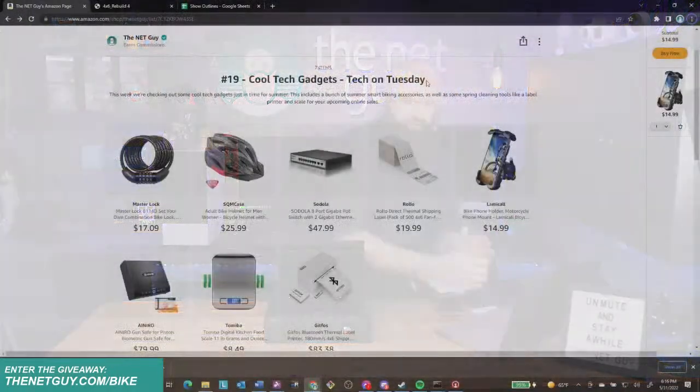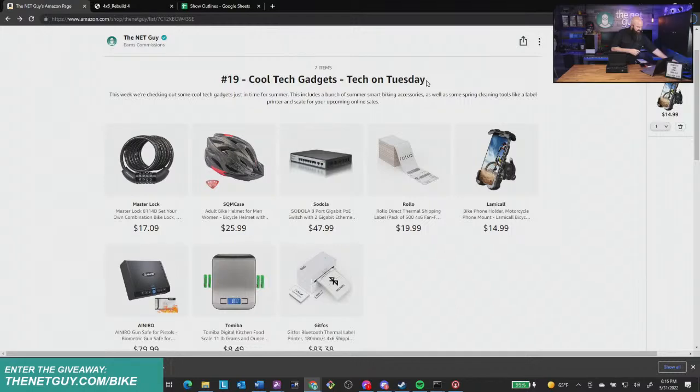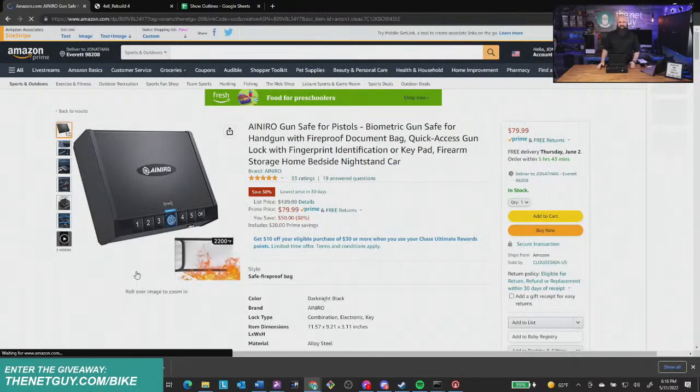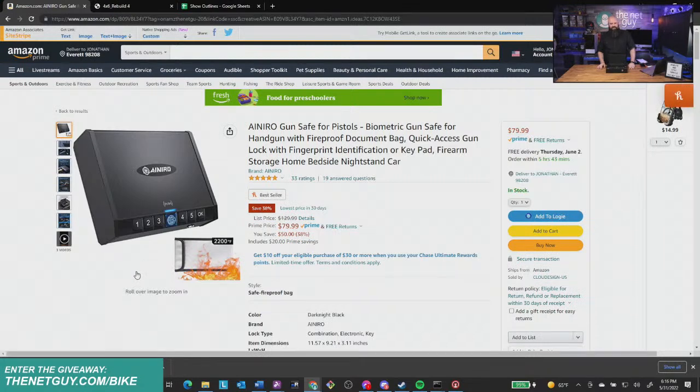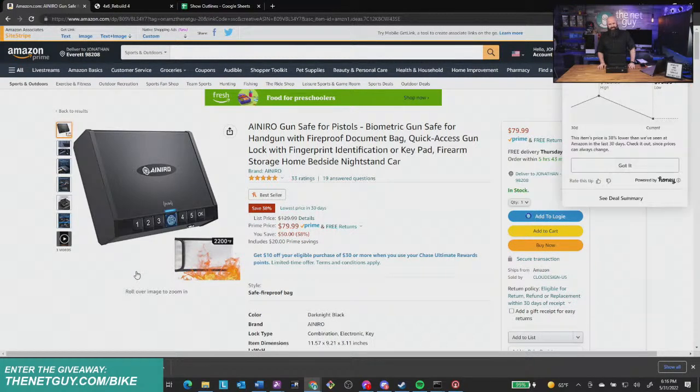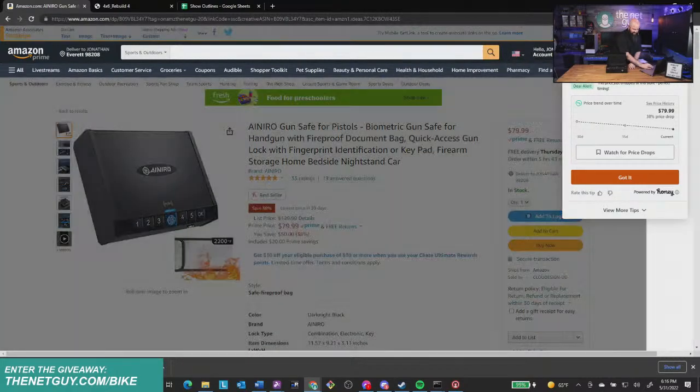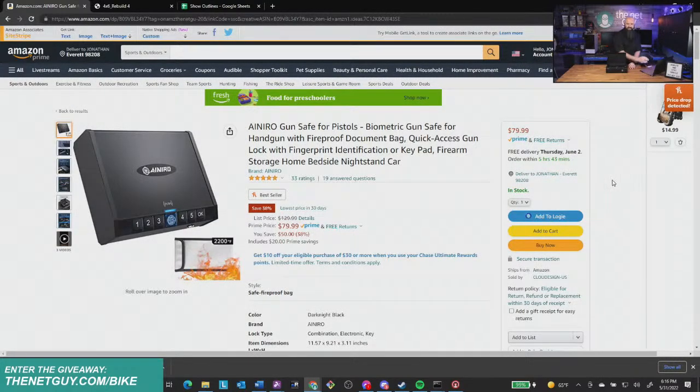So again, if you're just joining, this is John the Net Guy. We're taking a look at a few cool tech gadgets coming in the summer here. We're looking at this product right now from AI Nero, and it is their gun safe. So it's a biometric gun safe for handguns. You could fit at least two handguns in here. I don't have another handgun here to show you today. I have in the past, but I just went with this one today.